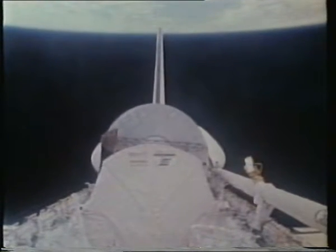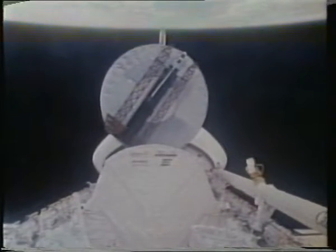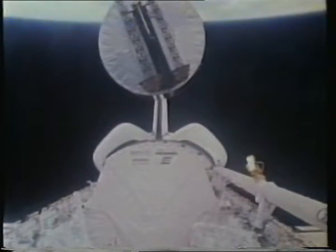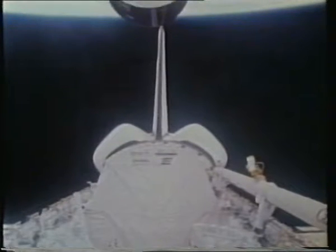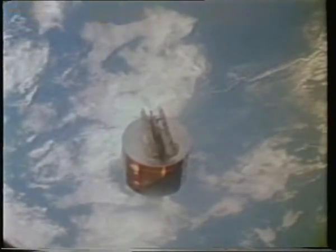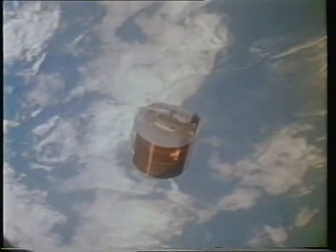Flight day 3, we deployed the SYNCOM satellite called LESAT sometimes, similar to what you saw this last spring on 41D. It's a large satellite, as you can see, comes out in the Frisbee fashion that we've talked about before. It's about 14 feet in diameter and weighs 13,000 pounds. And it really looked large to us as it came out of the payload bay. Very slowly also, as you can see, only just a little over a foot per second departure from the bay. The one nice aspect about the SYNCOM deploy is that we punch it out down towards the Earth in the attitude we're at. So as it leaves the bay, and you can see here, we have a beautiful view of the Earth down below as the satellite departs.